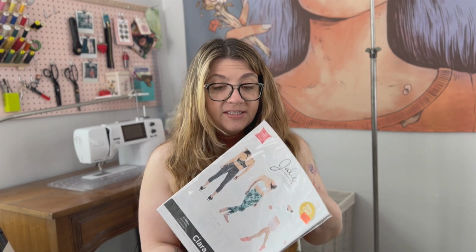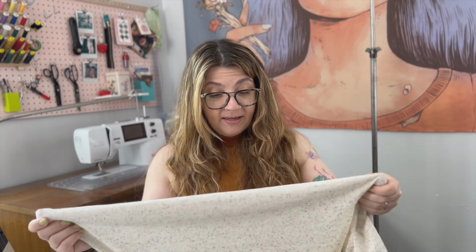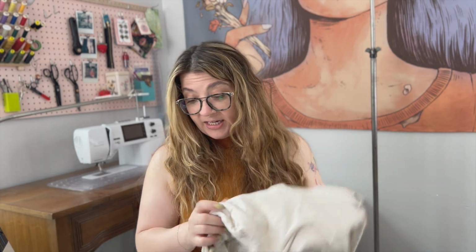So I'm excited to give these leggings a go. I might try the shorts first, actually. And then I also picked up this Robert Kaufman knit fabric, which is already washed and ready to be sewn up into something, but I don't know what it is yet. So those are the fun things that I got in the mail recently. And yeah, that's all.